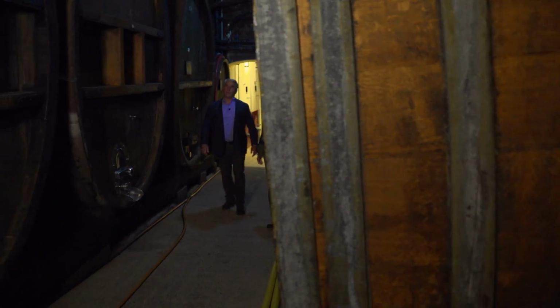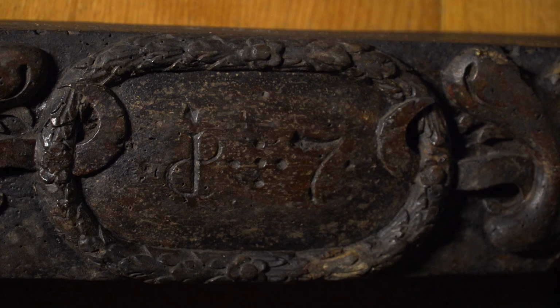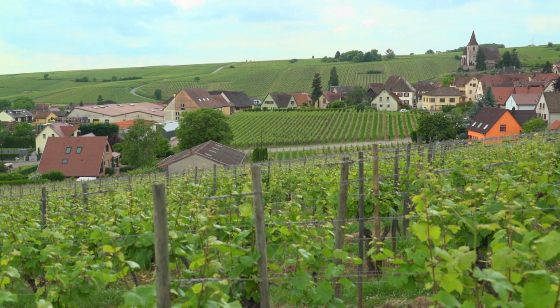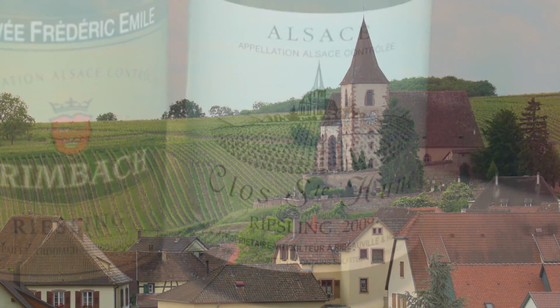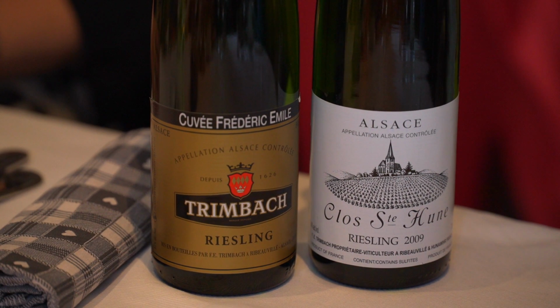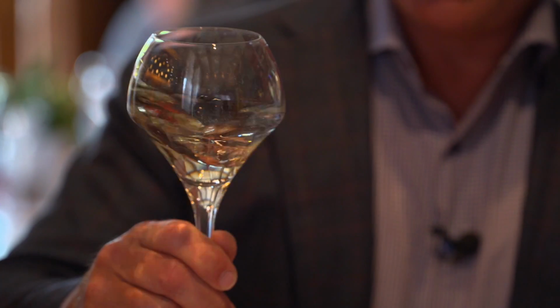The Trimbach family has been making wines in Alsace since 1626 and are now in their 12th generation. They produce top-quality wines from all the usual Alsatian varietals, but their two most prized bottlings come from the Rosacker Grand Cru and are simply labeled Clos Sainte Hune and Cuvée Frédéric Émile. These two are considered to be among the finest Alsatian Rieslings produced by anyone. Lucky me, I get to taste both at lunch.